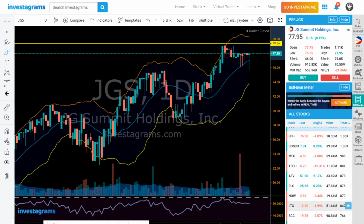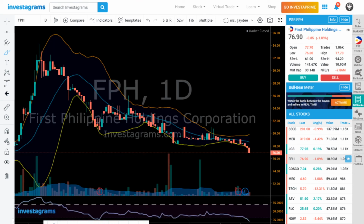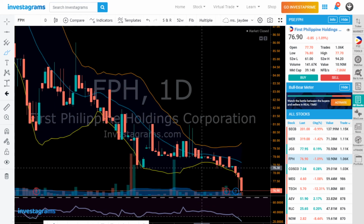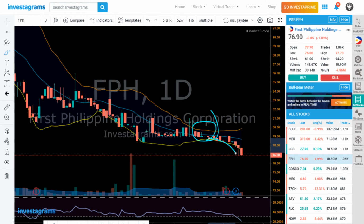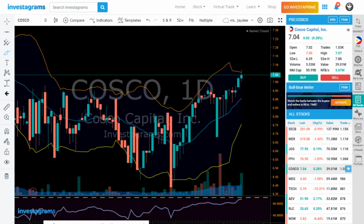Where are we? JGS, FPH, not safe, still triggering the lower Bollinger Band. There was a constricted Bollinger Band at this level, and then it just broke out of that area. So I would have to say I wait and see first. I have to see an engulfing candlestick before I can say that okay, we have a bounce.